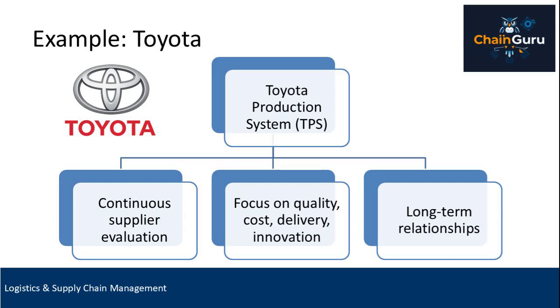Let's take a closer look at one of the most respected and studied procurement systems in the world, Toyota's Supplier Evaluation Process, which is a core part of the renowned Toyota Production System, or TPS. Toyota doesn't treat procurement as just a transactional function. Instead, it views suppliers as strategic partners, integral to the company's ability to maintain high-quality, lean operations, and continuous improvement. The supplier evaluation system Toyota uses is highly rigorous and deeply embedded in its broader philosophy of long-term collaboration.